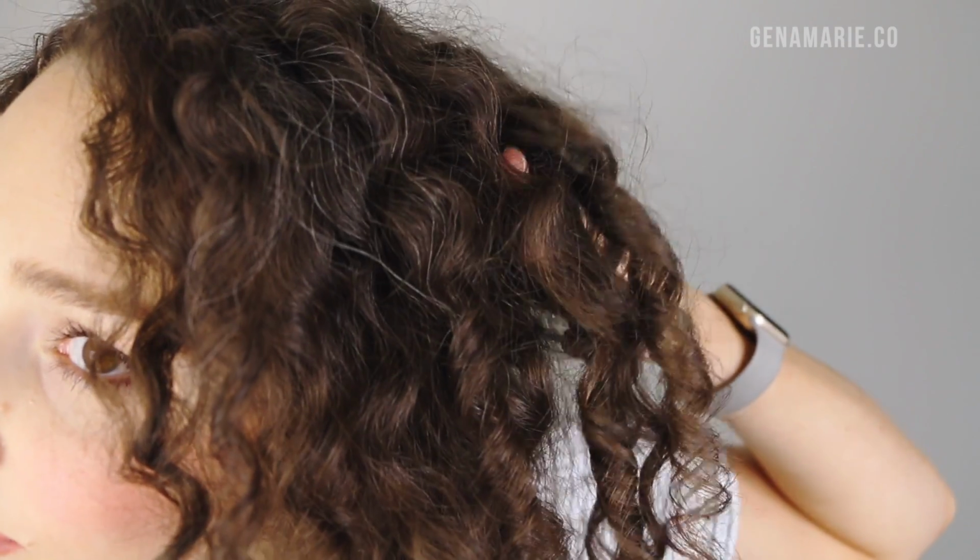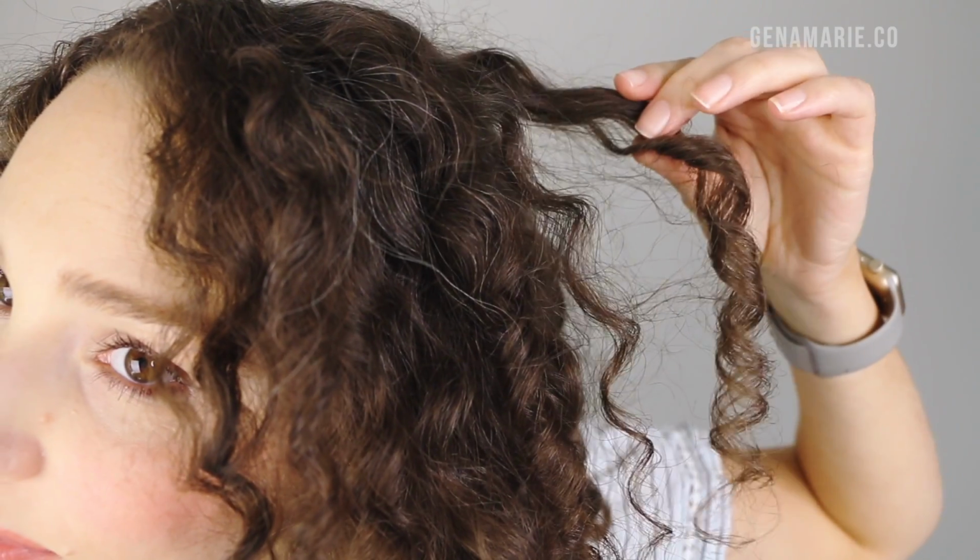It looks a little bit shiny because I'm in front of a window right now, but it's actually pretty dull looking, so it doesn't really have any shine. I could probably add an oil to help with that, but whenever I want to go with this softer look where I don't have a cast, it always looks really dull. But it definitely looked very shiny yesterday after I refreshed.